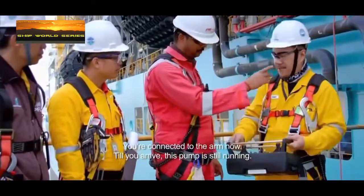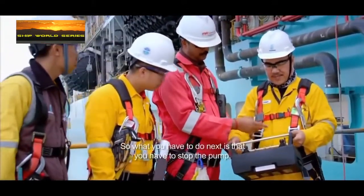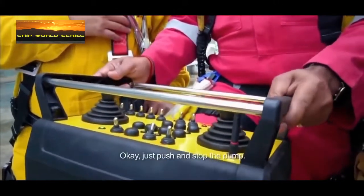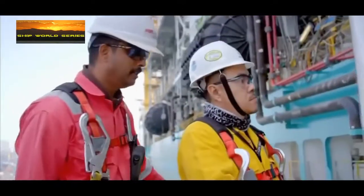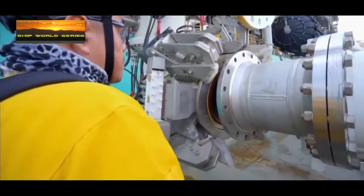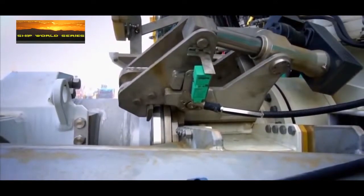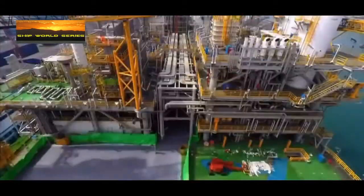You have connected the arm now. So see, now your HPU pump is still running. Okay, so what is the next process? You have to stop the pump. Okay, just push and stop the pump. Okay, that's all. So now your arm is already connected.